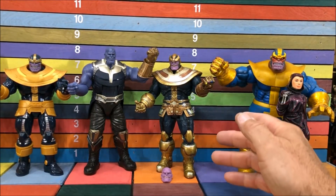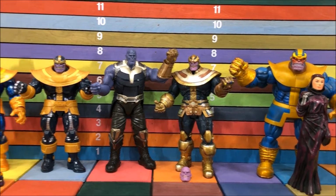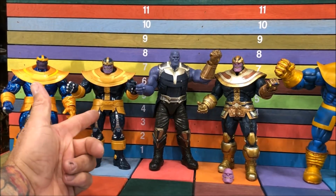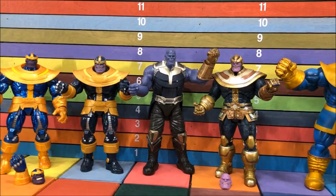Like you pretty much get this big giant package. You get him. He's one of the smaller ones in the set. He's basically about as big as one of the old Marvel Legends. This is actually the Build-A-Figure here. This is the Walmart exclusive. We'll go ahead and take a closer look at him as well.